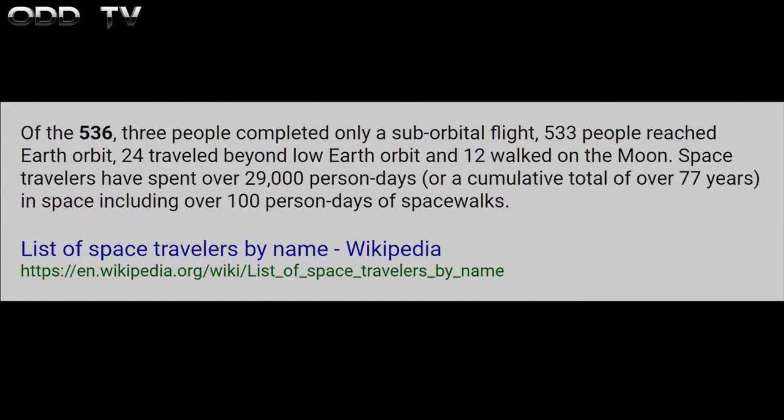See? Can't go past low Earth orbit. That equals can't get past the barrier, also known as the dome or the firmament. If you look up how many people have been to space, here's what you get. Of the 536, three people completed only a suborbital flight. 533 people reached Earth orbit, 24 traveled beyond low Earth orbit, and 12 walked on the moon. So it seems that the Apollo mission was the only one to ever get to deep space. You would think that by now, we'd have several bases on the moon and would have already been to Mars a few times, but no.